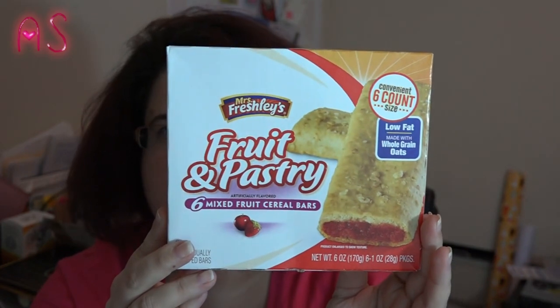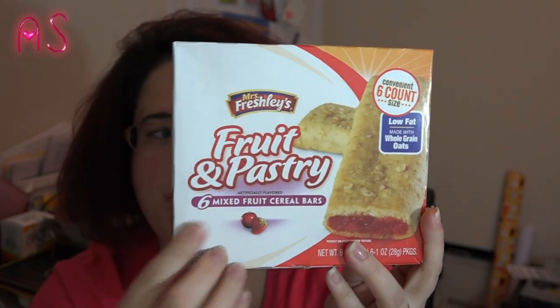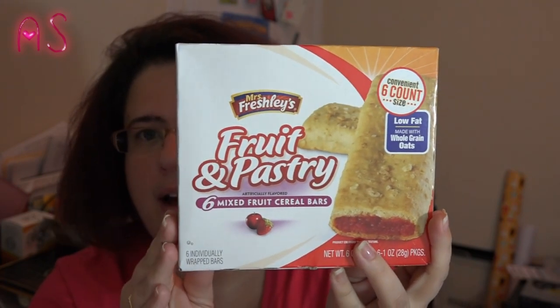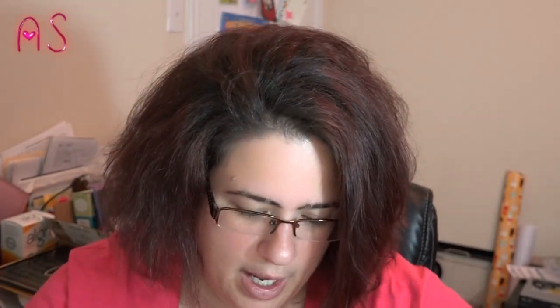The next thing I picked up were the Mrs. Freshley's fruit pastry bars. There's 6 bars in these, and these are the mixed fruit. Lily and the hubby love these things, and the hubby takes them to work, or he eats them on the way to work. So we got that.